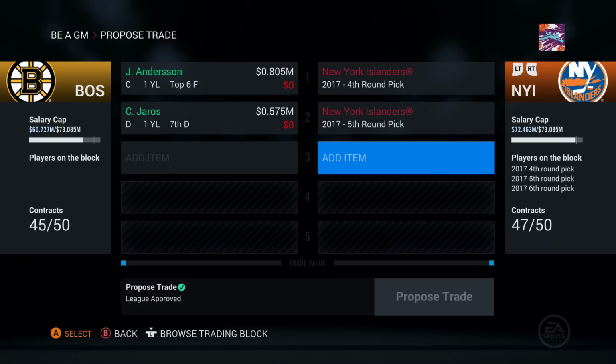Right here, guys, we're trying to trade Anderson and Jaros to the Islanders for a fourth and fifth round pick in this year's draft. Obviously, we got Anderson for free, pretty solid AHL player, but if he gives us a pick, I'd rather that. He's old, he's like 28, no more potential. Jaros, 7th potential, he's playing on like our bottom pair in the AHL. Don't really care about him. Both have 1 year left, probably won't re-sign either.